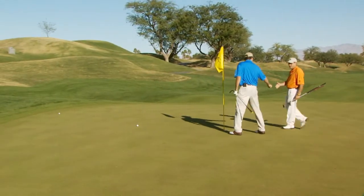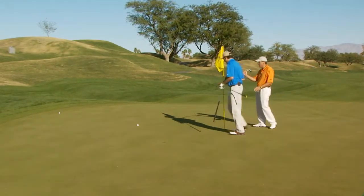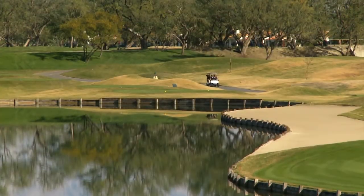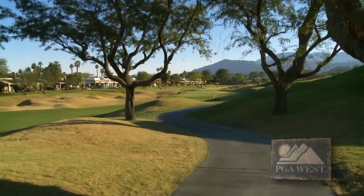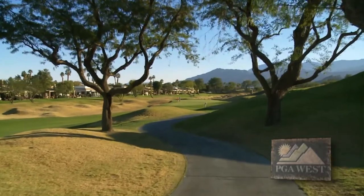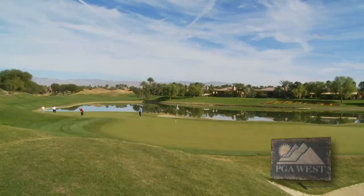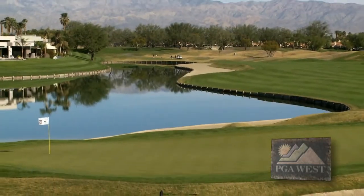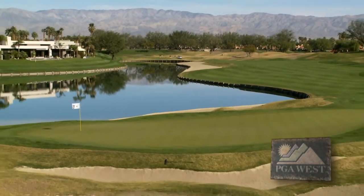The stadium course at PGA West has an amazing history, and it's so rich in tradition. We actually have 9 golf courses and 5 clubhouses, of which 5 or 90 holes are open to the public from a resort perspective. We also have member play, but it is also open and available to corporate events, charities, associations to come out here and play their business golf.